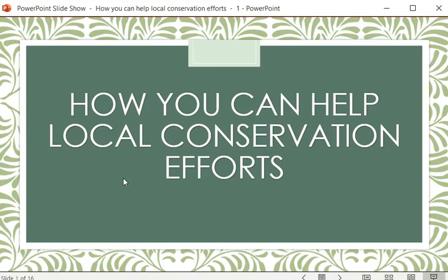And I'm here to talk to you today about how you can help local conservation efforts in your area. So this is focusing on the Hudson Valley specifically. So if you're a bit outside that, you'd have to look a bit elsewhere, or you can look at these websites and then go from there to find other options.